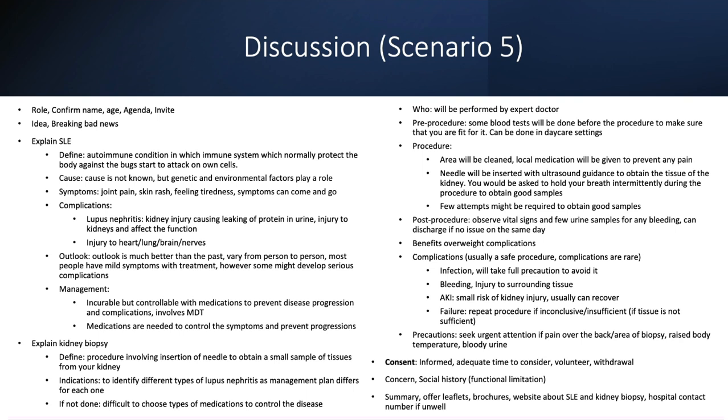It's optional. Even if you don't mention, I don't think any examiner will fault you for that, because usually for kidney biopsy the patient must be able to hold their breath. Meaning to say, all those tachypneic patients, like ABA or ACOPD, all those patients not very stable, they're tachypneic, they cannot do this procedure because they must be able to hold their breath. Okay, so you can tell the patient that you will be asked to intermittently hold your breath during the procedure in order to obtain a good sample. And because of the failure or unsuccessful procedure, you will also mention that sometimes we may need to do a few attempts in order to obtain a good quality sample as well.